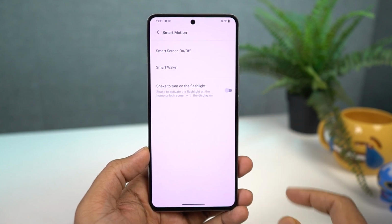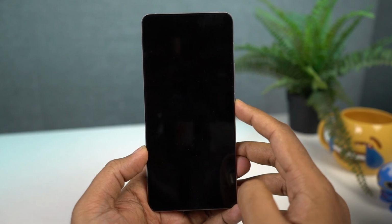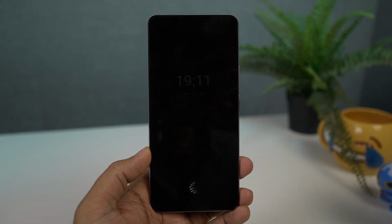Now, here's a quick demonstration. Whenever your phone is locked, you can just double tap the screen, turn it on, so you can check out the time and some other information. And once again, you can double tap on the lock screen to turn off the phone. You can do the same even from the home screen.